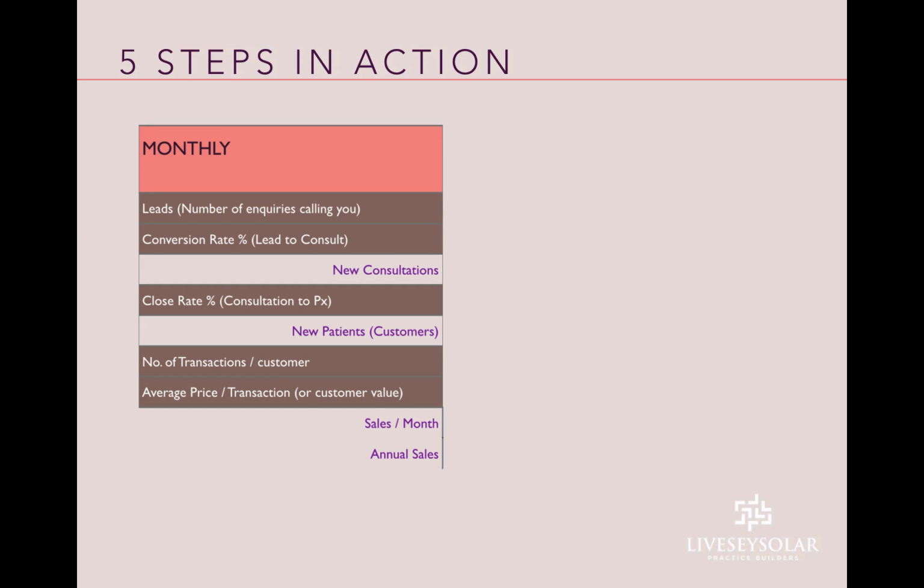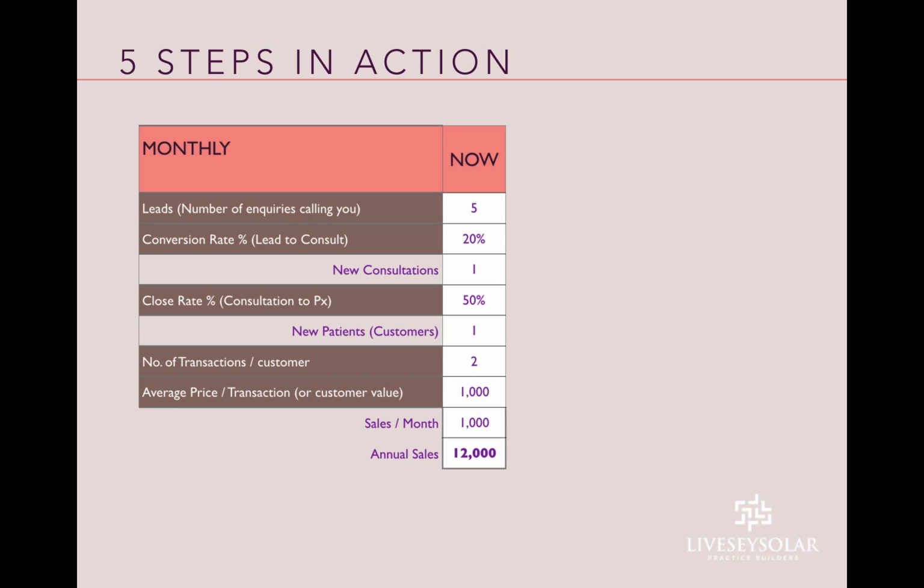The number of transactions per customer is typically 2, because most people have 2 eyes. Now, we appreciate the fact that not everybody has 2 treatments, despite the fact they have 2 eyes, but typically that number ranges from about 1.8 to 1.9. So 2 is typically a reasonable estimate in order to do the math reasonably accurately. Now, the average price is an important value as well, and we've set that in because that all goes into the equation as well. That gives us our sales per month and also our annual sales. So let's have a little look at what an example of a very typical starting practice might look like.